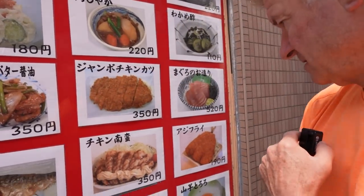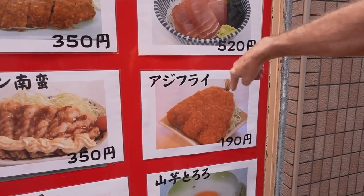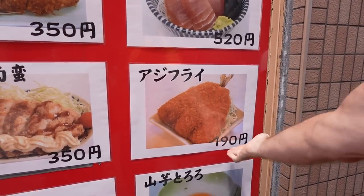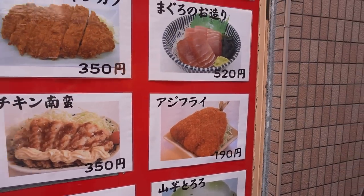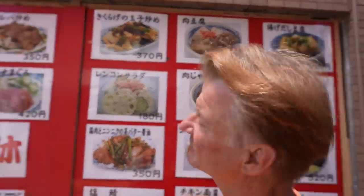They got sashimi, aji fried. This is the most popular fried fish in Japan, aji fried. That's horse mackerel. $1.90, you can't go wrong there, huh? Bargain city. And we'll get some vegetables. There's some fried tofu there. Let's quit wasting time and get in there before all the crowds arrive. What? They're already in there?